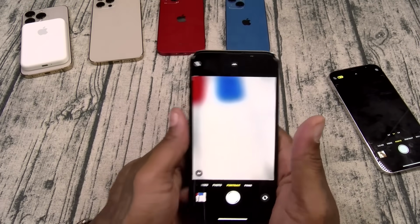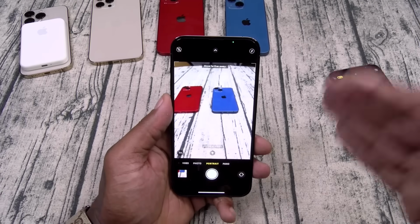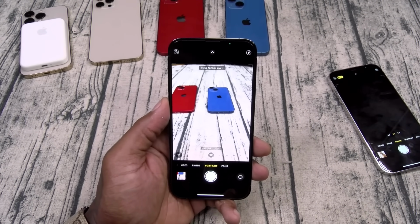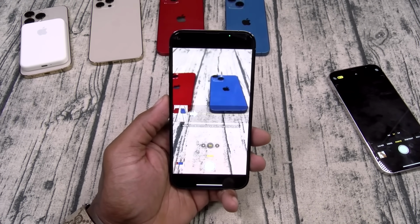I love that. You got one of the best portrait mode cameras in the game. All right, all your portrait shots are going to look beautiful with perfect bokeh effects. And you got panorama. Now, let's take a look at some test pictures and videos.